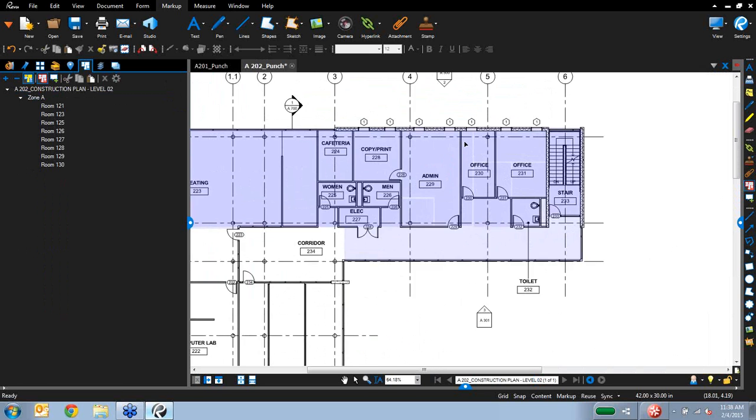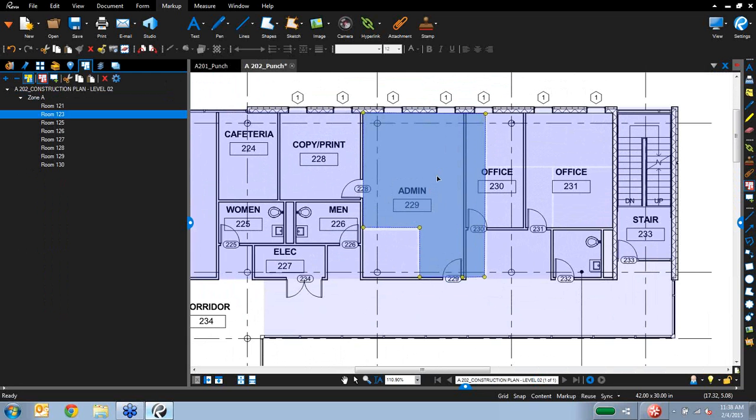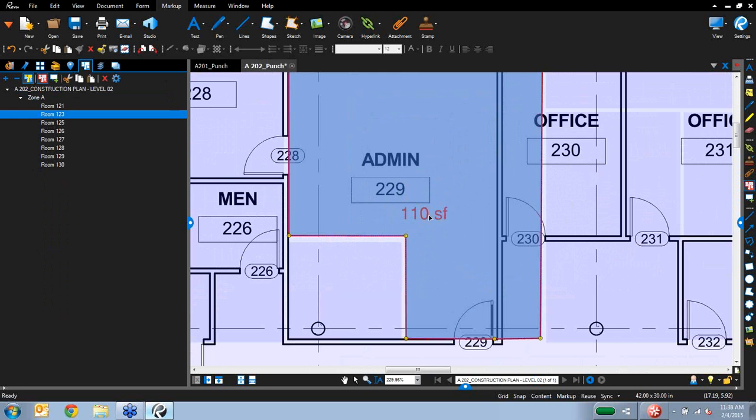Something else that's really cool that you can do with spaces here is I can create area measurements directly from spaces. So I have this room selected. I can right-click, create area measurement, and I can see this is 110 square feet right there.